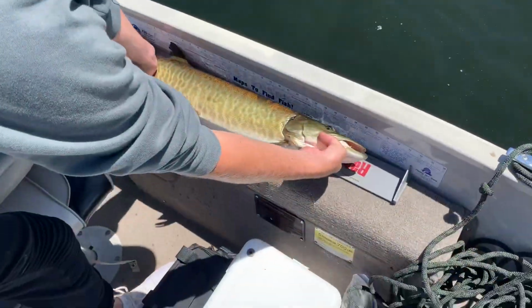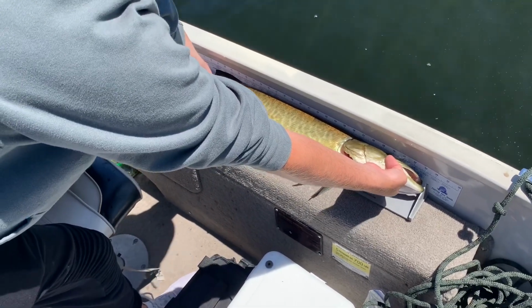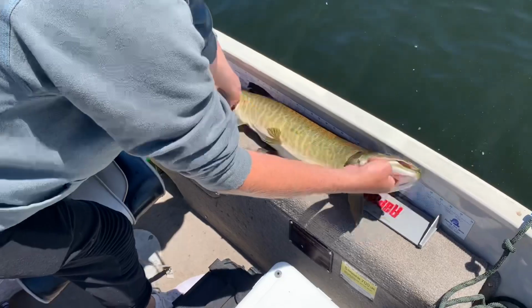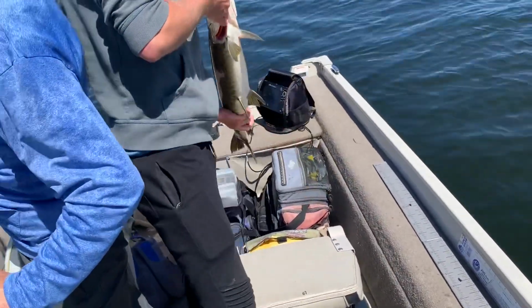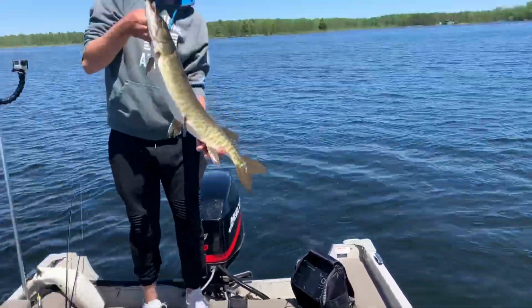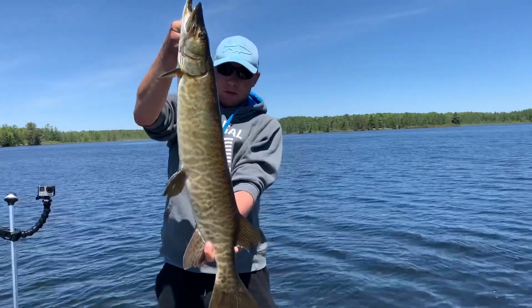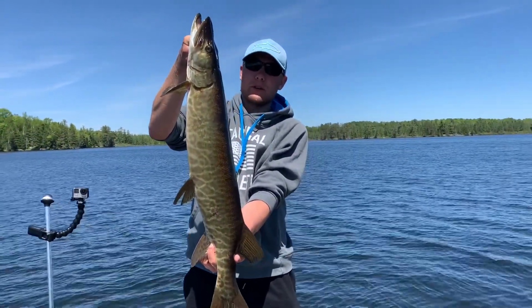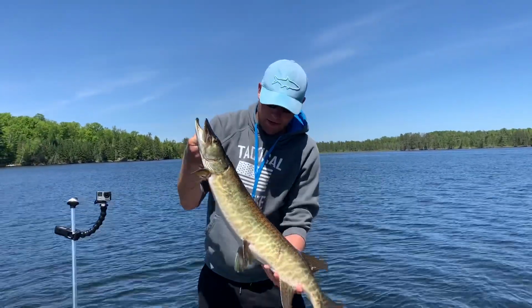This 31, I'm thinking. 32 and a half. Here, folks, 32 and a half incher. All three today have been between 30 and 37 about. It's a nice thick one though. He's got a little scarring on him. Nice barred fish.